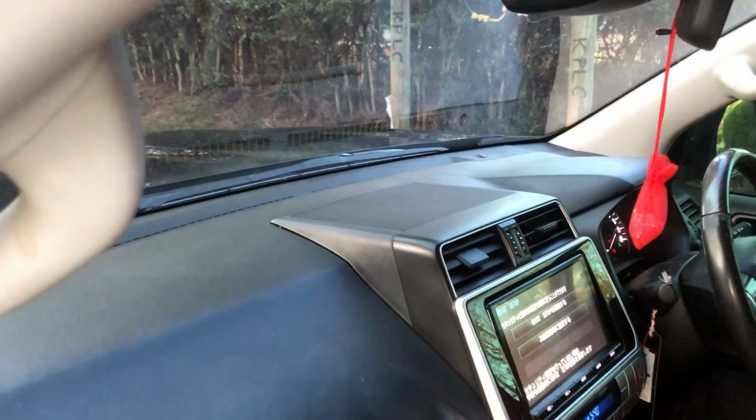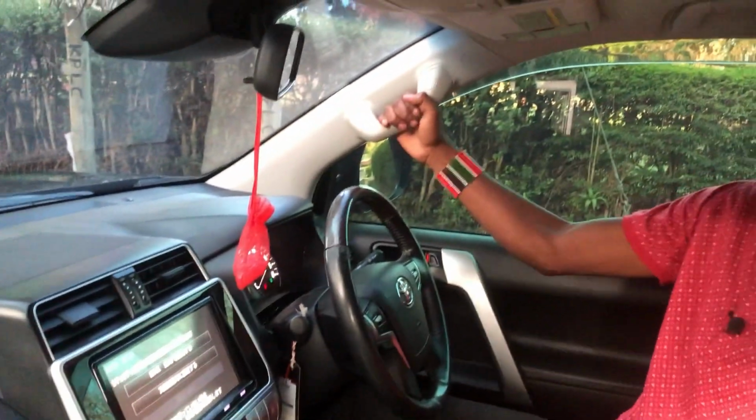Grab handle on the passenger side, as well as grab handle on the driver side.